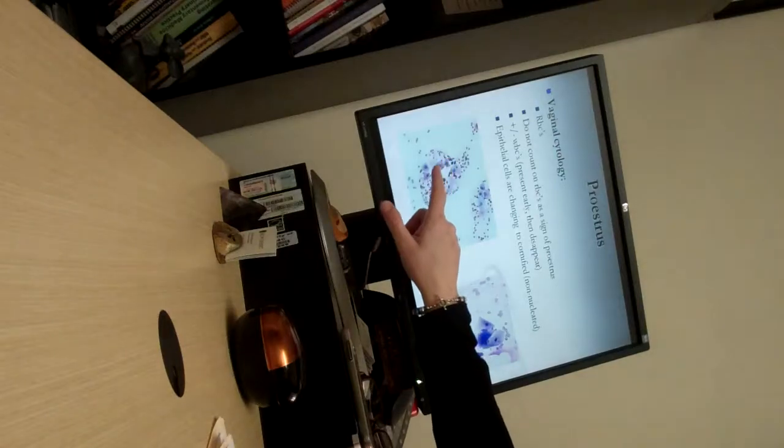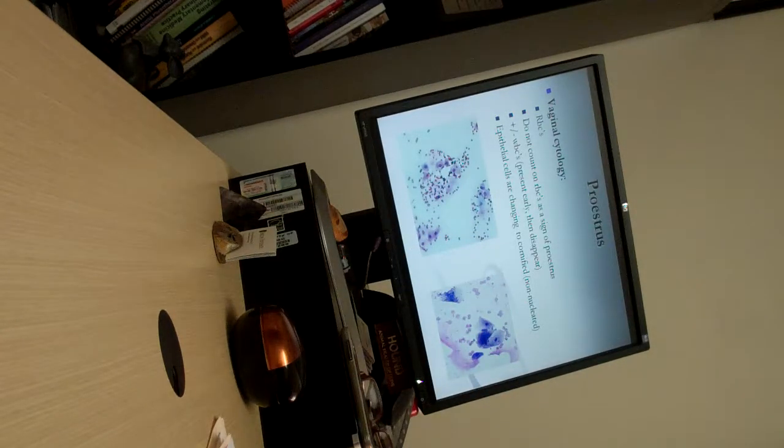What is happening with these epithelial cells is from anestrus you had this parabasal. They are slowly going to transition into your cornified epithelial cells. So you go from a non-cornified to a cornified. At the beginning of proestrus, they're going to be non-cornified. At the end of proestrus, they're going to look much more cornified, very angular in appearance. Again, white blood cells can be present on patrol at all times.